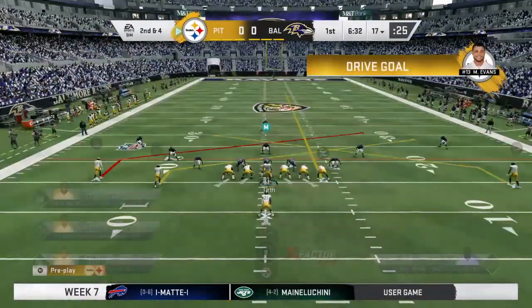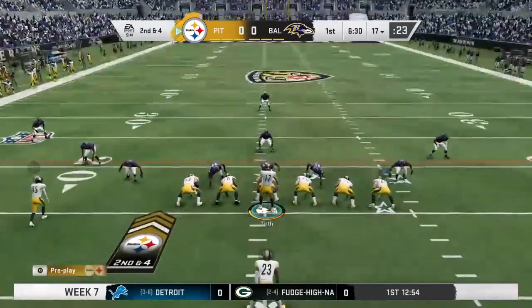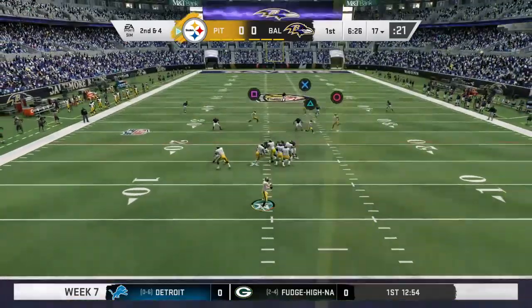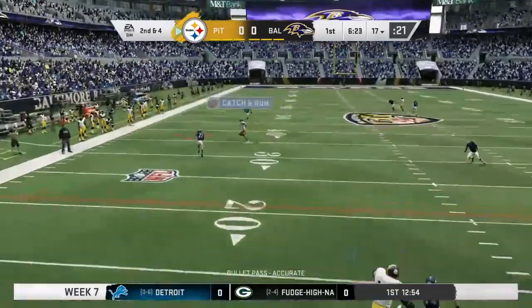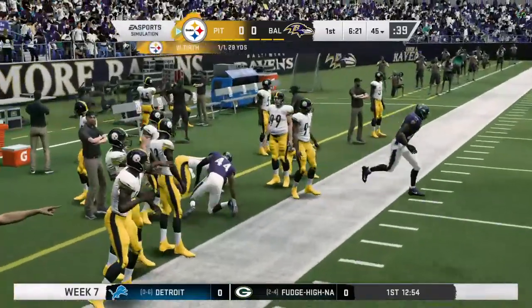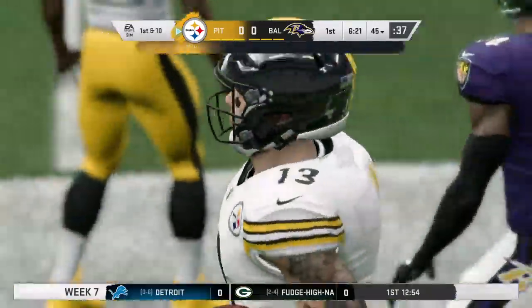Go now. 60 outlaw. Go. 2nd and 4. It's caught by Mike Evans. A gain of 28 yards there and given the first down.